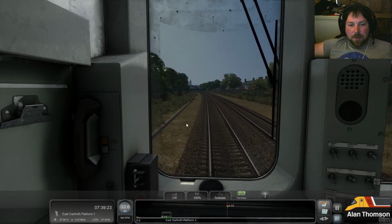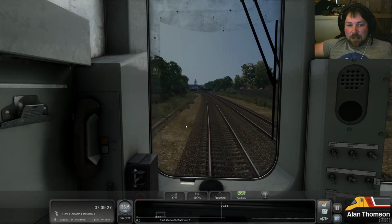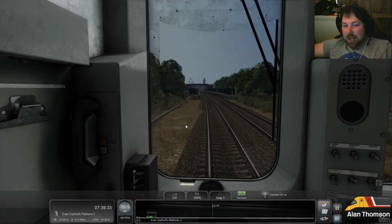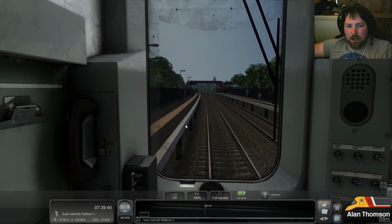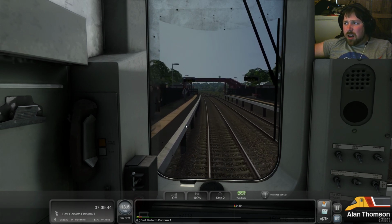I don't know how many masses of new assets have been built for this, if any, but they've made good use of what's already there, I think. So it won't be exactly right. I always ask people, does this look like your local station if you're here? And some people get really, really pernickety.